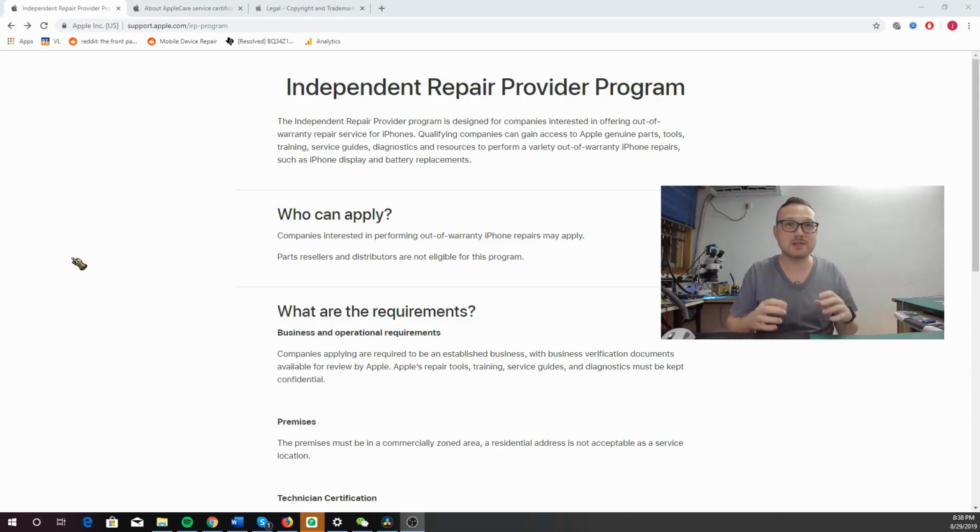Let's see what the requirements are. Let's see what it's all about. Okay, the Independent Repair Provider Program by Apple. The Independent Repair Provider Program is designed for companies interested in offering out-of-warranty repair services for iPhones. Qualifying companies can gain access to Apple genuine parts, tools, training, service guides, diagnostics, and resources to perform a variety of out-of-warranty iPhone repairs, such as iPhone display and battery replacements.